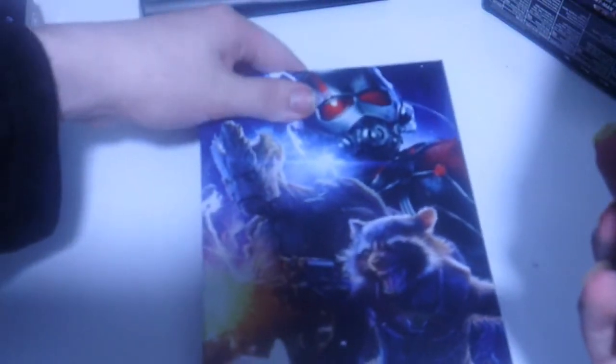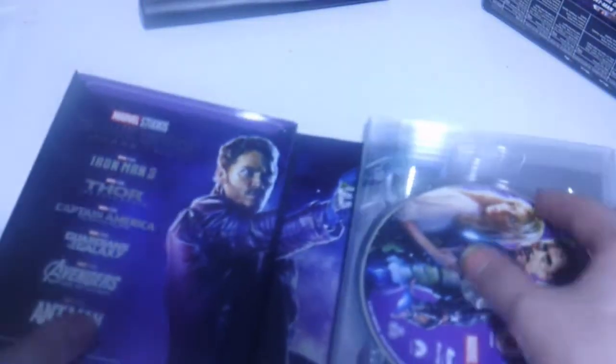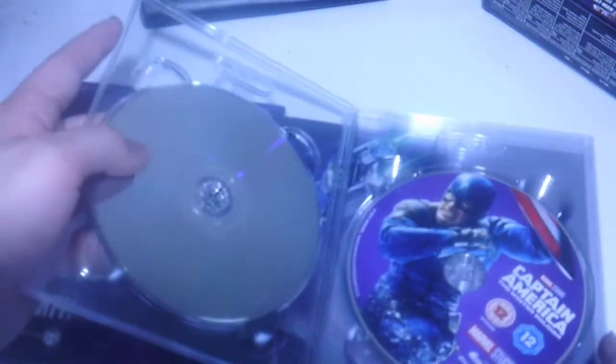Let's go ahead and open this up. Oh my gosh. That is so cool. I can't believe I actually got this. On the cover here, looks like we got Ant-Man, Rocket Raccoon, and Groot. Back here, we got Captain America, Chris Evans, Chris Hemsworth as Thor, and Robert Downey Jr. as Iron Man. Open it up. Oh, that's cool. Star-Lord. It tells me all the movies right here. Oh, nice. Oh, these actually have artwork on the disc. Oh, that's so cool.